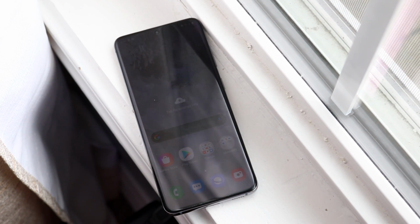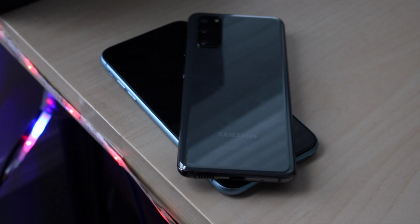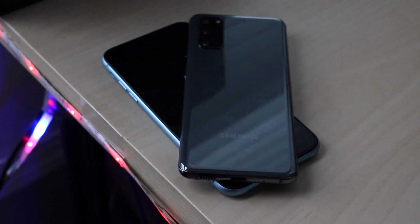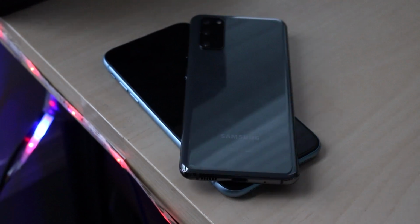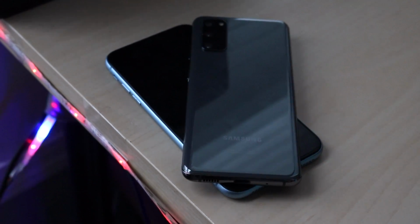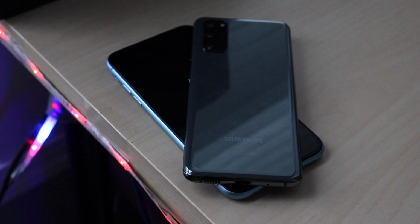On the bottom, you have USB Type-C on the S20, Lightning port on the XR, no headphone jacks on either of these phones. On the back, a single camera setup on the iPhone XR, which isn't my favorite thing in the world, but a triple camera setup on the Galaxy S20. So obviously in the camera department, you're getting much more camera hardware features on the S20 over the XR. But really on the outside, that pretty much covers it.